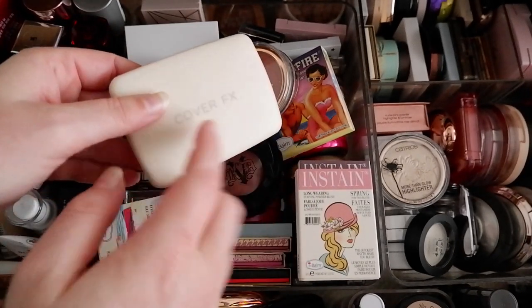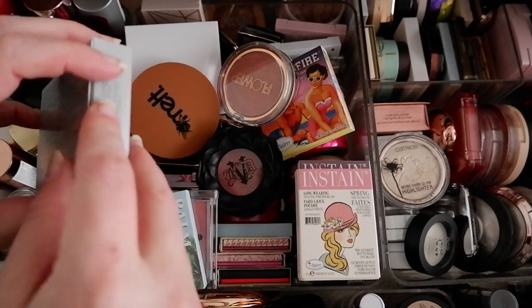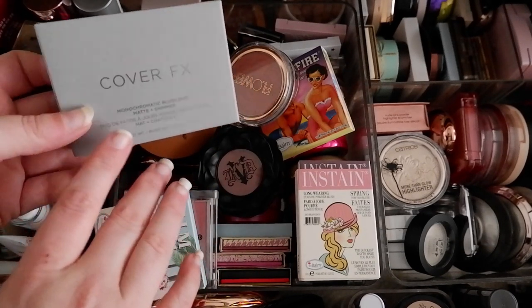I think the peachy one was the one recommended for fair skin tones, but I don't like peach blush all that much. I love a mauve, so I thought I wanted to try this shade. So I still have to try this out. I don't know anything about the formula.